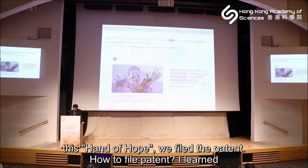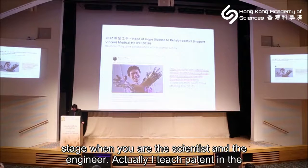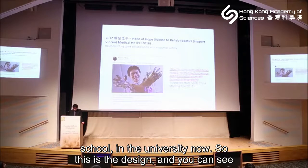When we designed this Hand of Hope, we filed patents. How to file patents? I learned how to write patents. So one thing is to learn how to write patents at an early stage when you are a scientist and engineer. Actually, I teach patents in the university right now.